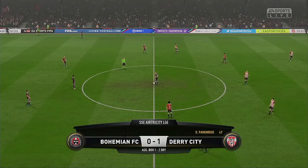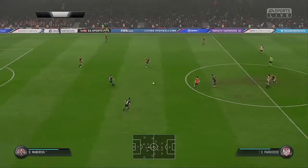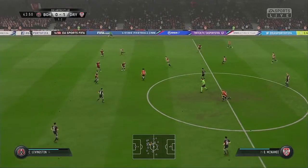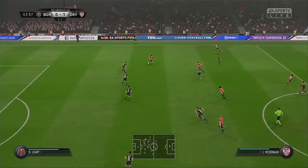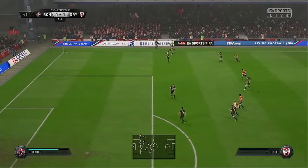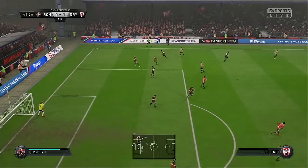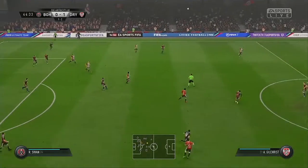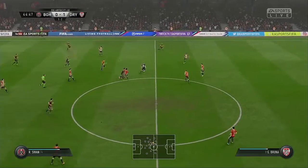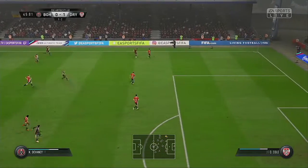So, just to remind you of the aggregate score, 2-1. To Barry. Now they're looking to get forward from this position. Can find some space here on the flanks. In comes the challenge. And he bangs it away. Swan. And here they are on the attack.